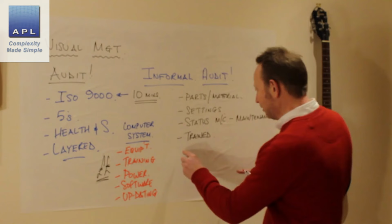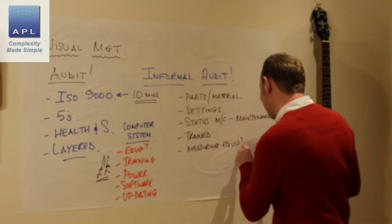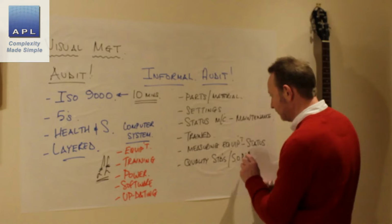What else might it be? Have I got the right measuring equipment? And of course, what's the status of that? You know, is it calibrated? What else might we have? Have we got quality standards, SLPs?